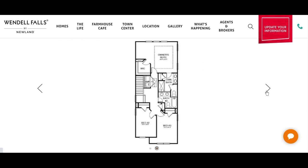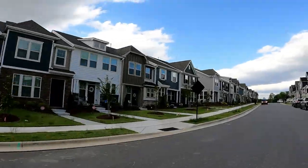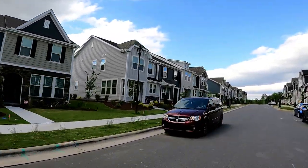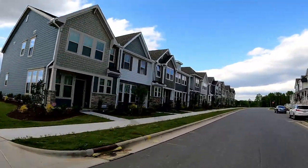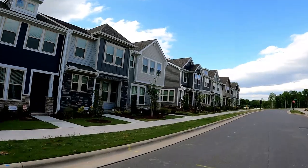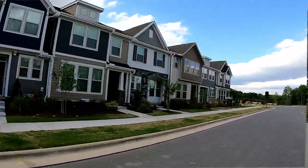Located in an extremely convenient section of Wendell Falls within a quick 2-minute drive or a short walk of the Tree Light Square retail district, you'll find these fantastic townhomes, which start in the budget-friendly mid-$250,000 price range.